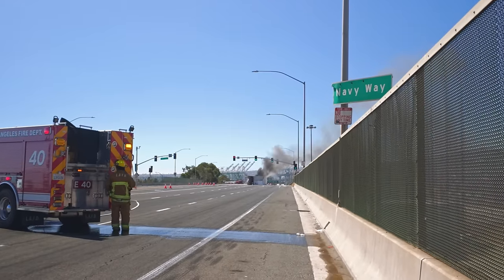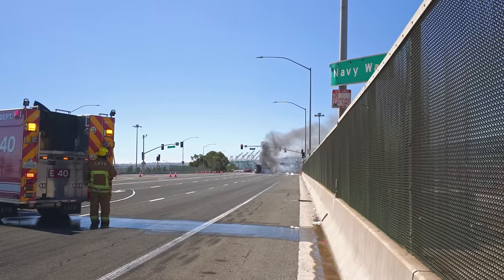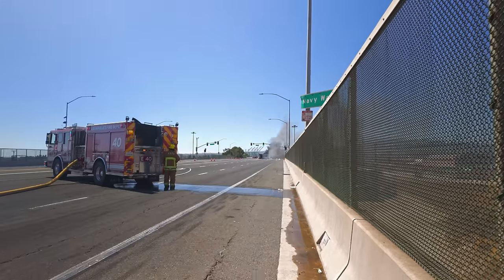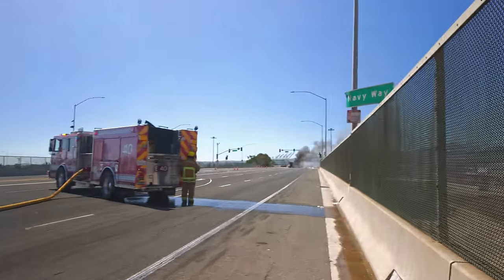If that fire gets big enough, it's gonna take that tractor with it, which has huge diesel tanks, a DEF tank, the oil pan. This has the potential to go from bad to worse real quick, man. I mean, luckily we got fire here already. Yep, there you go.